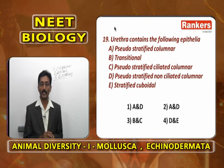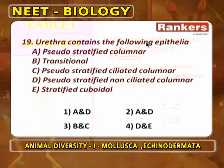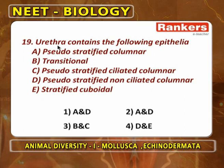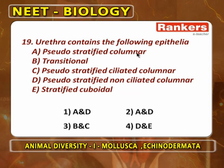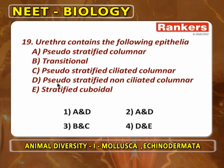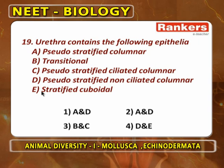Urethra contains the following epithelia. What is the meaning of urethra? Urinogenital canal associated with the male reproductive system. Now, what type of epithelia is present in the urethra? One option is pseudostratified columnar epithelium. The second one is transitional epithelium. And the third one is pseudostratified ciliated columnar. And the next one is pseudostratified non-ciliated columnar. And the next one is stratified cuboidal.